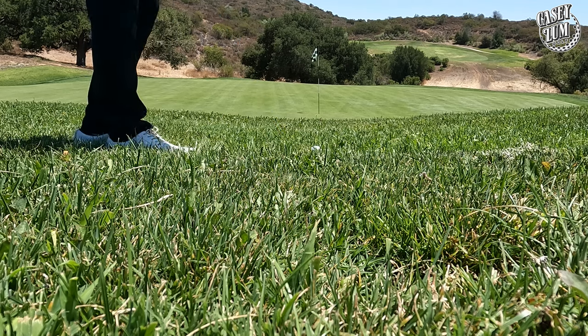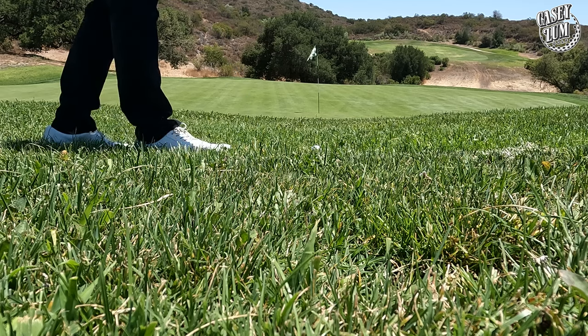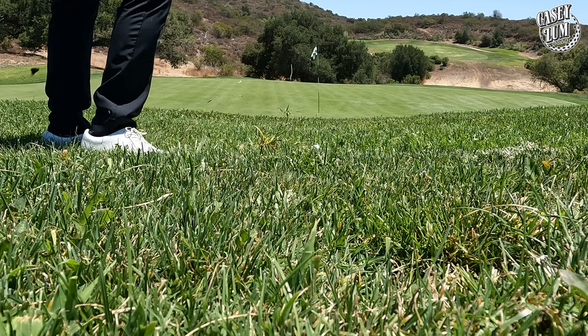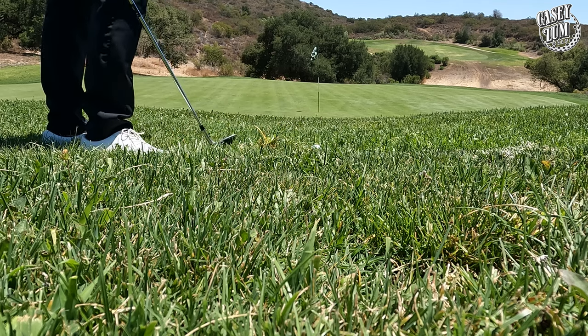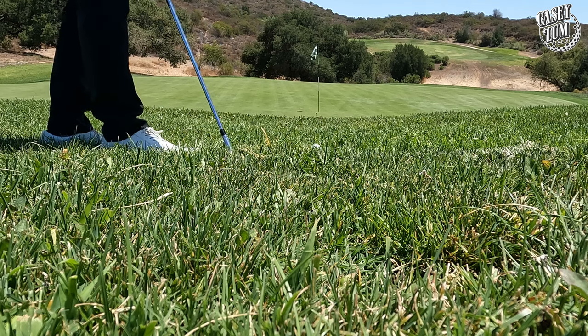So getting this to come out perfectly is gonna be difficult. But I would like to try to flip this up in the air because I don't have that much green to work with. So I think if I land it just a little short, hit like a little flopper, and get it to just bounce on, that's going to be the play.